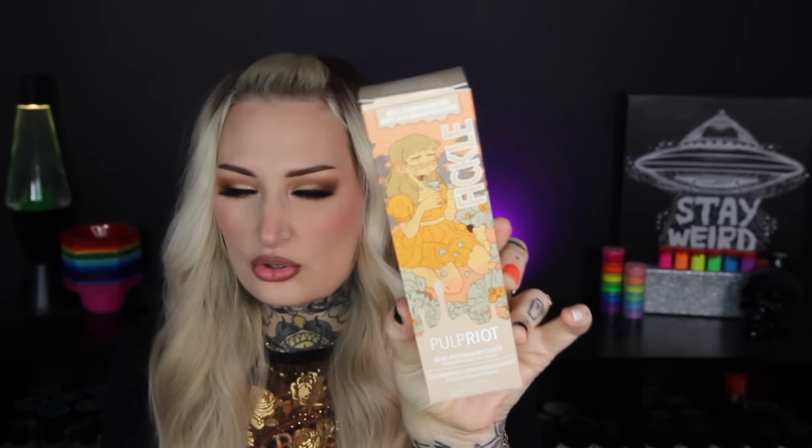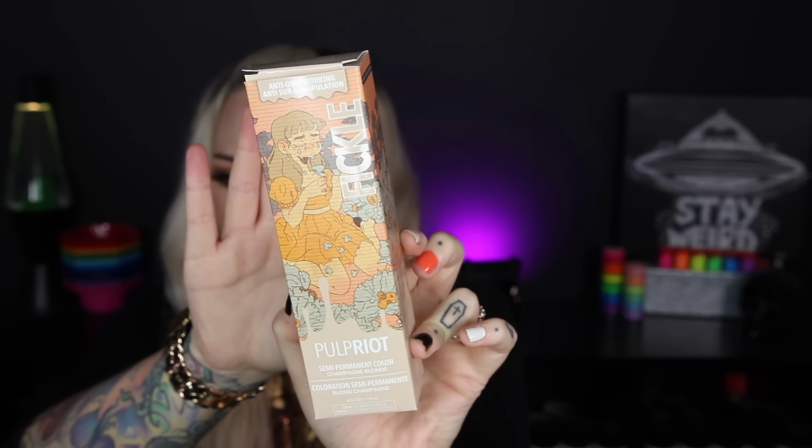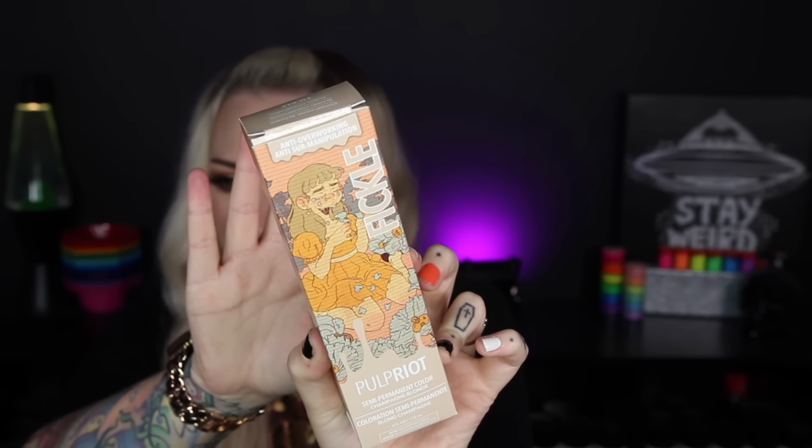And the last shade, which is I think the one I am most interested to see, is called Fickle. This one is a champagne blonde. The packaging on it honestly freaks me out a little bit. It's like a little girl or like a little doll crying. The art on this one definitely made my skin crawl a little bit, which I personally love. Love the packaging. You guys know Pulp Riot has such good packaging. I will also be swatching these on blonde hair as well as some light brown hair so we can see the darker shades on the brown and see how it performs. Let's go ahead and get my second camera angle set up and we're gonna start swatching.